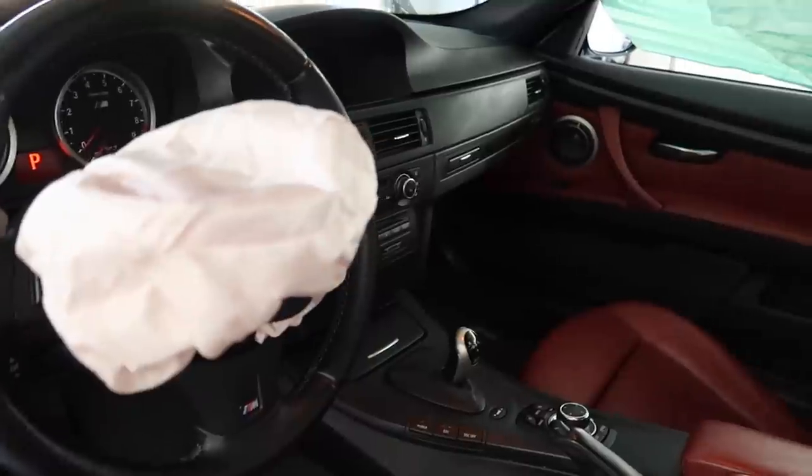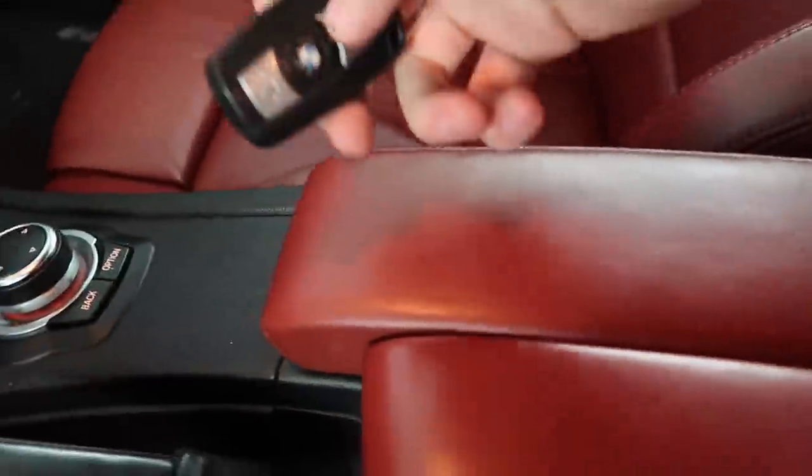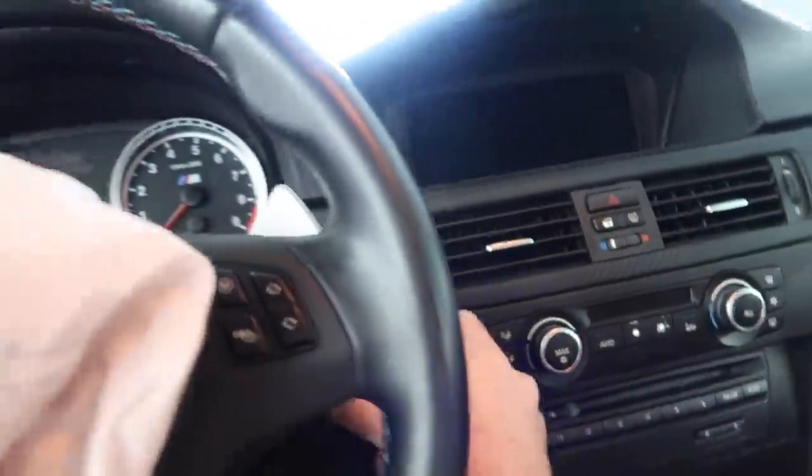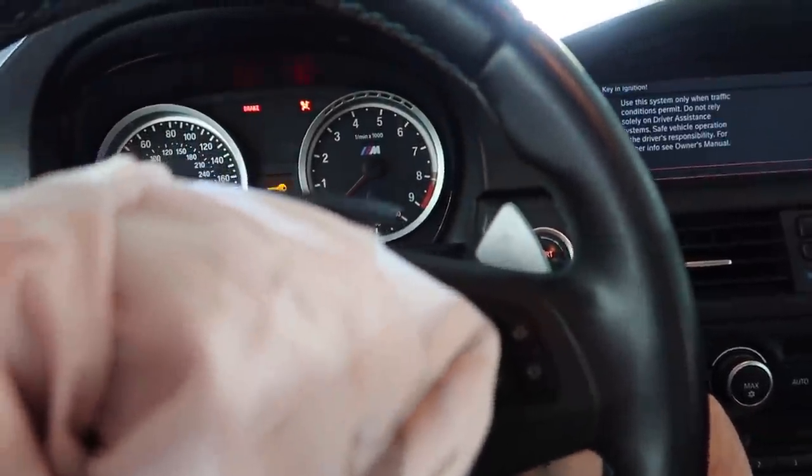Okay, we got lights in the car. That's a good sign. This thing could also be dead. The battery could be dead, guys. But moment of truth. Oh my God, this interior is so beautiful. I love this car just from the way it looks already. And please, God.